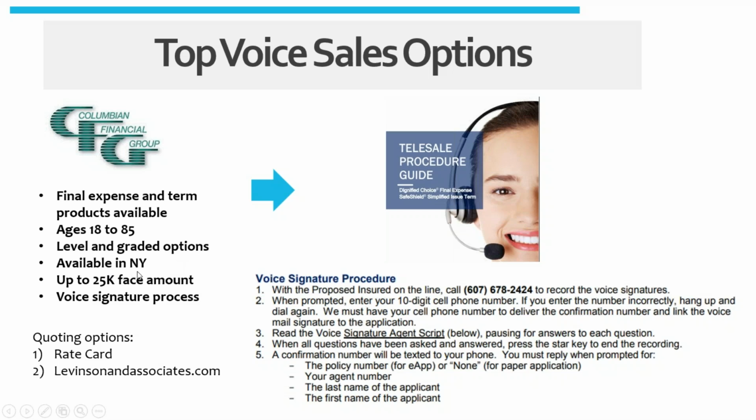So I wanted to mention this because we do have quite a few New York agents that do business with us, and I know it's a little difficult to find final expense products that are viable in New York State. So this is one that I heavily encourage you to get appointed with us for, because all of these processes are available in the state of New York. You can do their voice app, the product's approved, so we know that right now you can sell this product in New York. Okay, so the voice signature process is extremely simple.